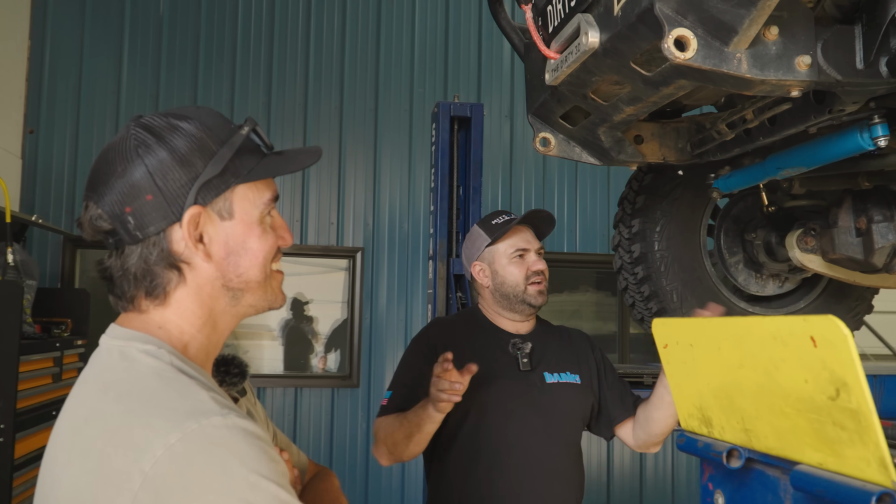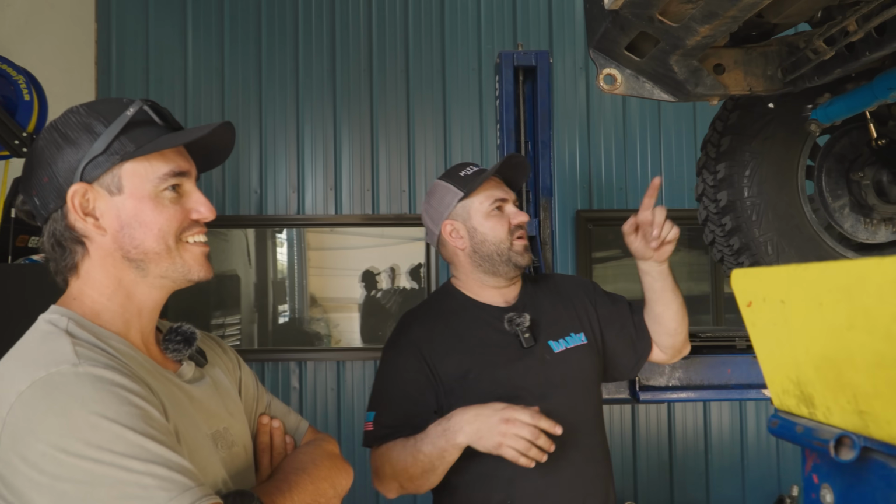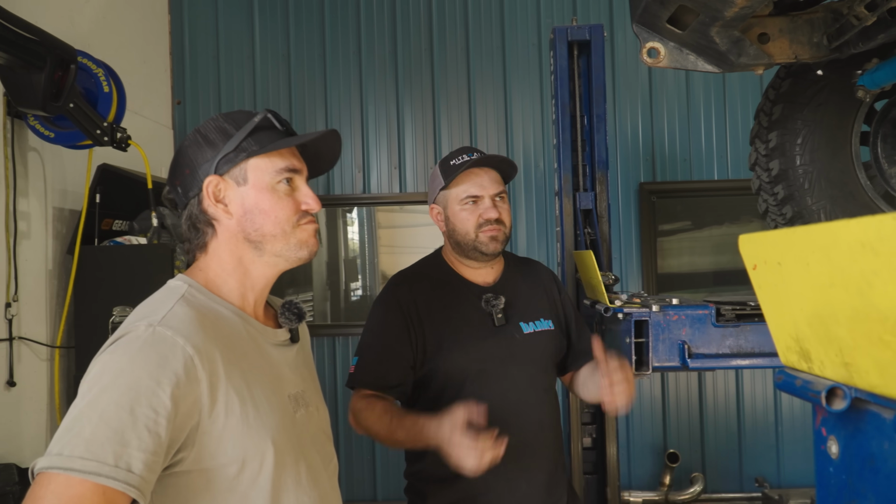All right, guys. So you saw the build process of this thing. We ran a sway bar through the frame to make this thing a little bit more stable. So, Sean, tell me the characteristics of this truck. You recently built this thing. You wheel this thing all over the U.S., all over Australia, but there was room for improvement. Tell me how it was before.